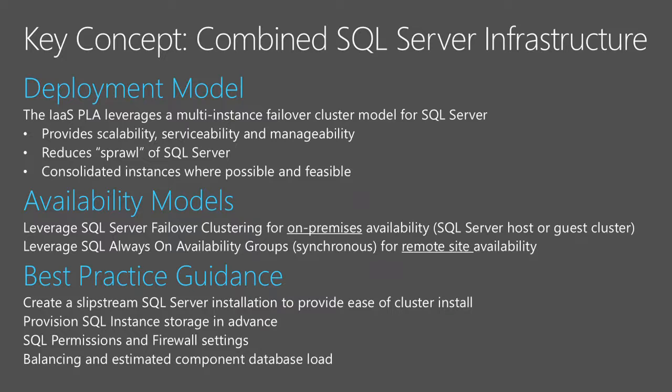There's a couple of different best practices that we put inside the guidance that we have. If you look at it, we provide a script to slipstream your install so you can get the cumulative updates and the service packs in. We provide all that in our deployment guides, and we want to make sure that you understand all the permissions that are required as part of this. So all those things exist in the deployment guide as well.